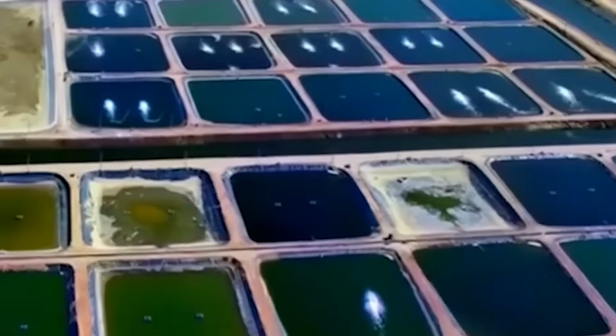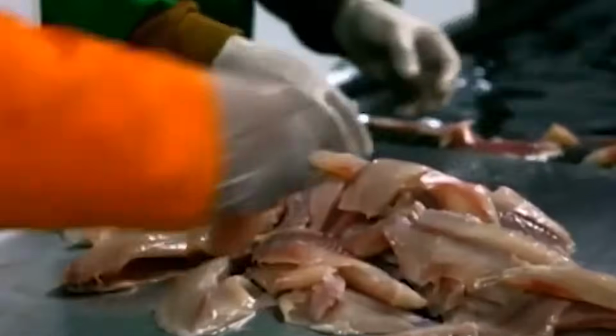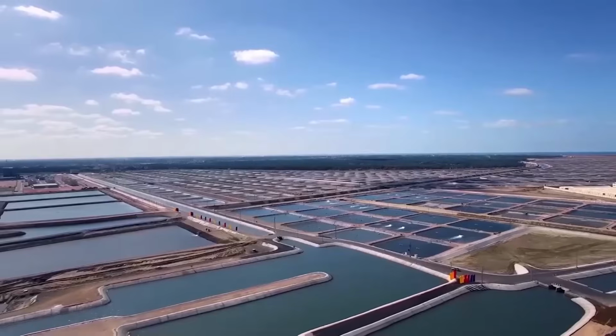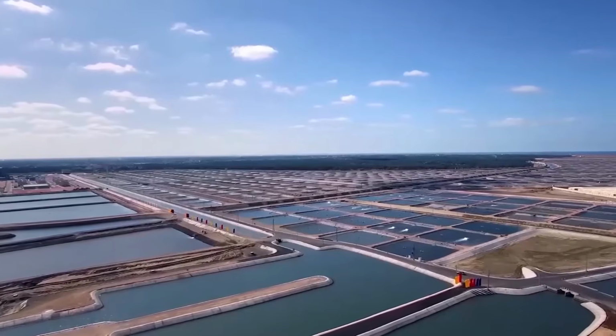When the farm first launched in 2021, it produced 460 tons of fish. Today, it's producing over 5,000 tons, with targets set at 12,000 tons by 2026.